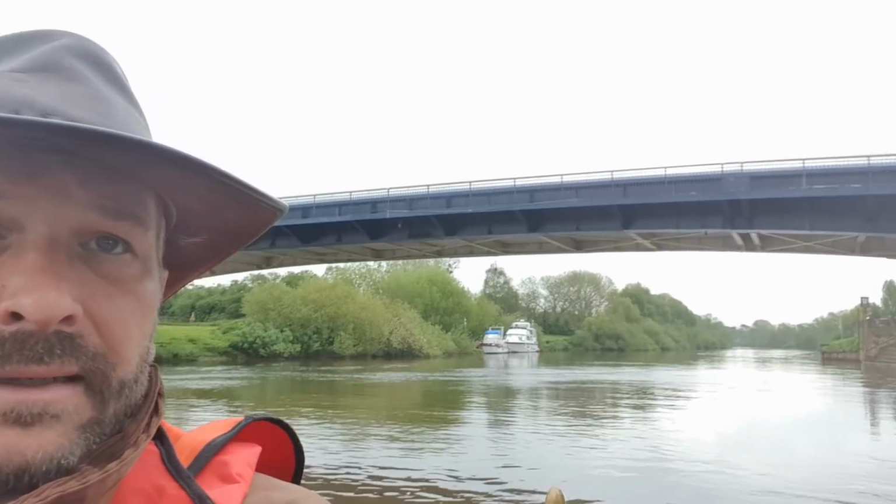We'll be passing through one lock, which is Lode Lock, upper Lode Lock. Or is it lower Lode Lock? Upper Lode Lock, I think it is. And yeah, so we're going through there. The weather is not so nice today, unfortunately. It's absolutely been peeing it down all morning, and the weather did say it's going to kind of brighten up a little bit this afternoon, but it's not going to be sunbathing weather. So yeah, wet weather on again.